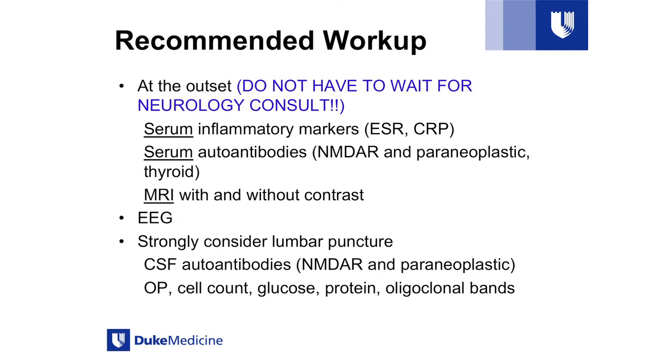So looking at getting serum inflammatory markers, a SED rate and a CRP. You can order serum NMDA receptor antibodies as well as paraneoplastic panels. These are actually done through panels through various different institutions, Mayo Clinic being a prominent one, and thyroid antibodies. And so in the NMDA paper, 85% of them actually have positive serum antibodies. So you don't necessarily have to do the LP to get your diagnosis. And so sending that early on in the course oftentimes will be helpful and will help us make the diagnosis a lot quicker.